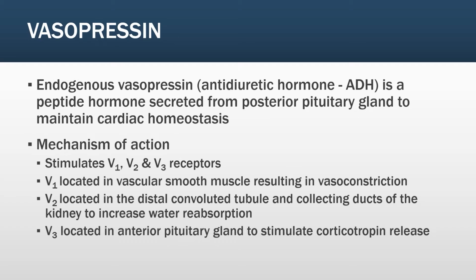Vasopressin lives inside us as antidiuretic hormone, or ADH, which is a naturally occurring peptide hormone secreted by the posterior pituitary gland, and its effect is to maintain cardiac homeostasis. Vasopressin acts on 3 receptors.